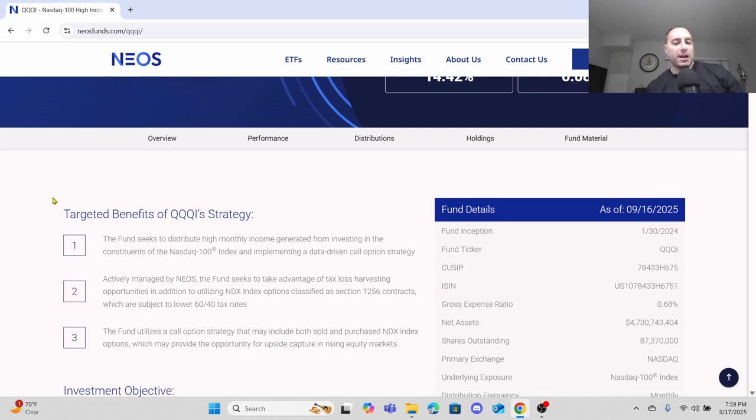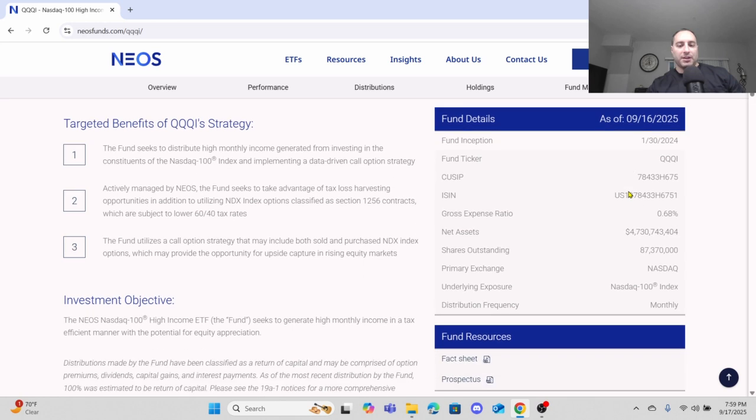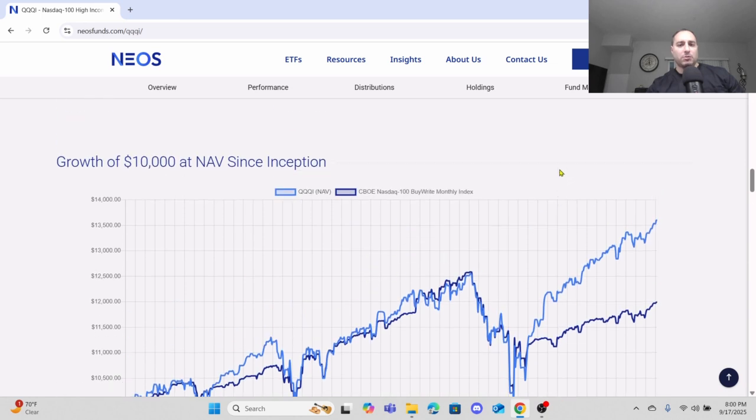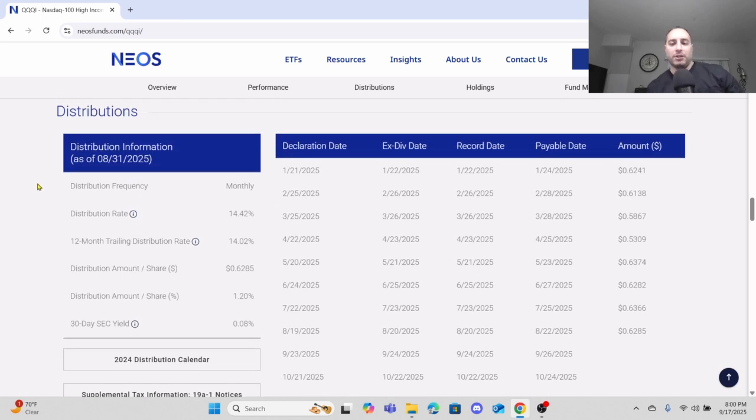This one seeks to distribute high monthly income generated from investing in the constituents of the NASDAQ 100 index and implementing a data-driven call option strategy. Its expense ratio is 0.68%. Now let's jump to some of its holdings. The NAV has done extremely well. The CBOE NASDAQ 100 BuyWrite Monthly Index has not done well against QQQI, so that's one thing to take notice of. QQQI's distribution is around 62 cents: 61, 58, 53, 63, 62, 63, 62. That's not bad. A distribution rate of 14.42%, which is pretty nice.